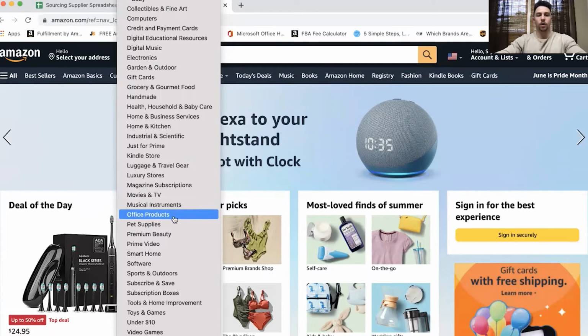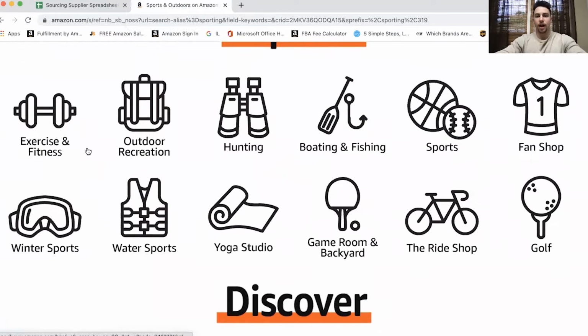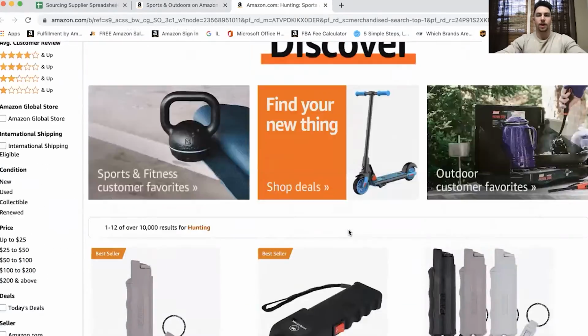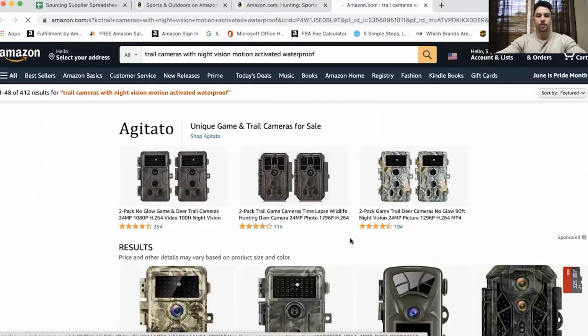Home and kitchen, office products, pet supplies, sports and outdoors, tools and home improvement. I don't know. Let's start here. We're going to search in this category, and then we're going to niche down further. Amazon will give us all these different subcategories within the major category of sports and outdoors. So, let's say we want to start in hunting, and we will look a little bit further down, and we can even niche down further if we wanted to. Maybe we could niche down further and go to hunting gear and accessories, right?